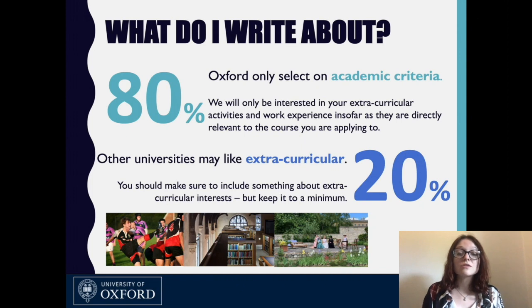So what counts as extracurricular are things like sports that aren't relevant to your degree, music or hobbies, things that don't relate to the course that you have picked. This might be work experience, if the work experience was based in something that, again, is not relevant to your course. Same with if you have a job or if you've done any kind of Duke of Edinburgh awards. So anything like that is extracurricular. We'd recommend kind of lumping this in one paragraph at the end.